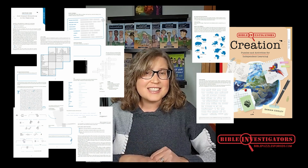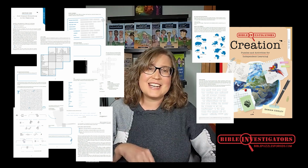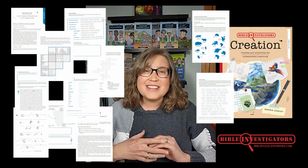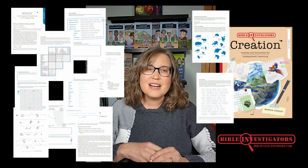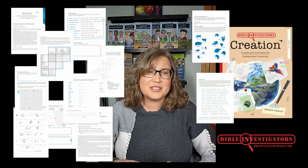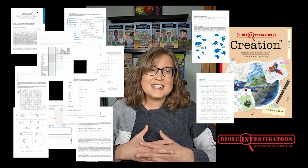It's a 272-page Bible study that is puzzle-based, and it will take your kids through everything they need to know about God's creation. Your middle grade and middle school students will love the challenge of studying through 90 Bible puzzles.